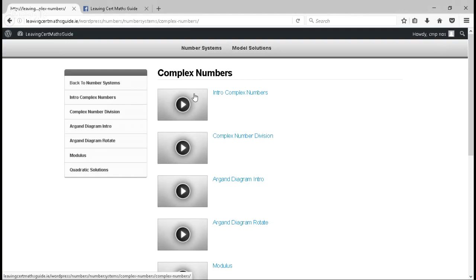But basically, you want to log in, do these two maybe together, and do the first problem set and solution. That establishes what a complex number is, and here's how you work with them.